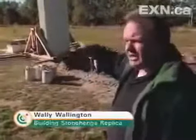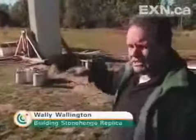This is my first block in the circle. I plan to have 8 of them standing on end like that, all up 11 feet in height. The next one may be a little heavier. We're going to keep going a little further with it.